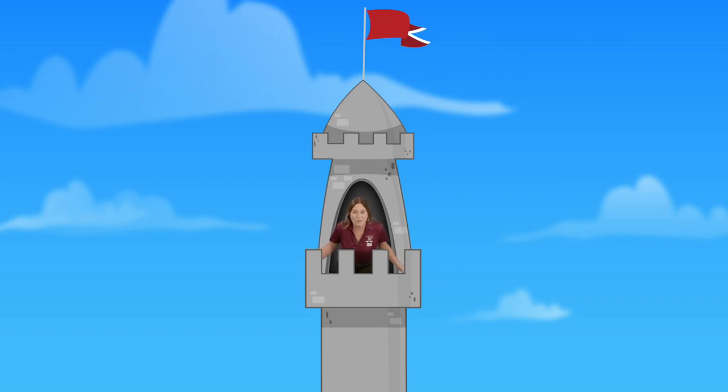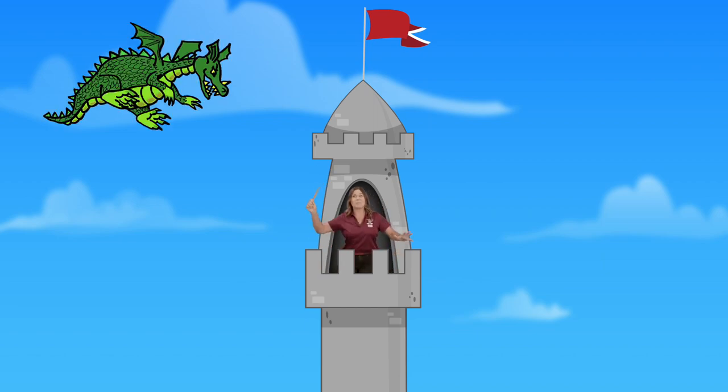We're in a tower. I think this is the tower where the princess lives. The princess is trying to get ready for the ball tonight, but she's been having a problem trying to get ready. See if you can figure out what the problem is. Can you tell? Let's see. The princess is trying to get ready, but there's a dragon outside her window, and he is making her scared.